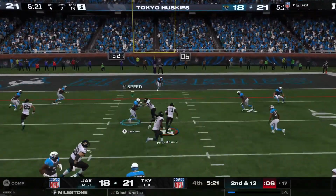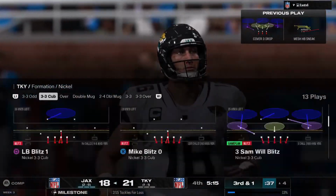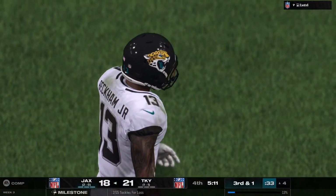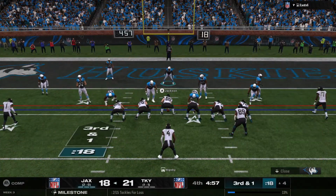Lawrence looking to throw. Beckham there to grab it. And they're going to get this down to the 4 before being stopped. Third and a lone yard coming up.